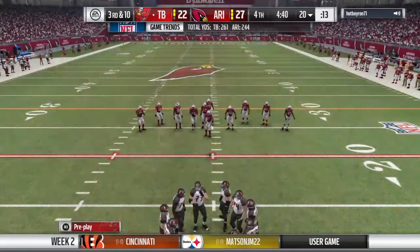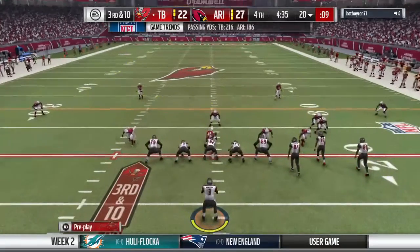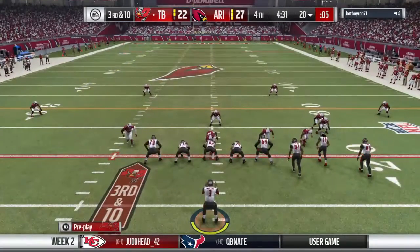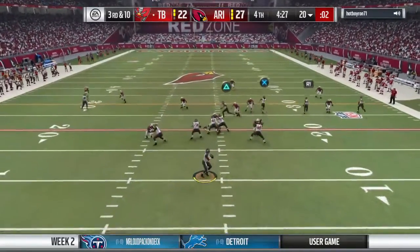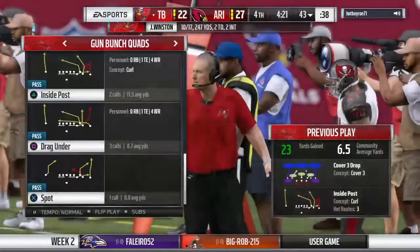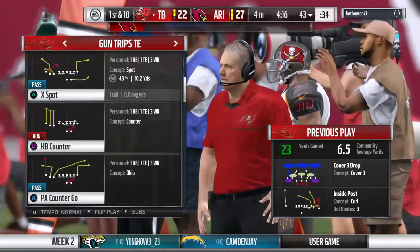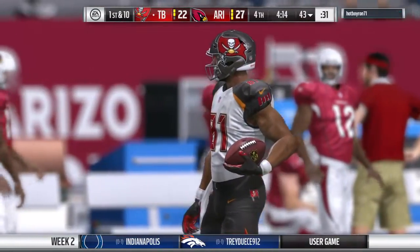So a ways to go here on 3rd and 10. It's a four-receiver look to the right side. Time running out here on the play clock. On 3rd down, Winston. And that's complete to Lewis. And he's brought down after a good gain. 23 yards on the play. So he makes the grab and the chains move forward. Nice job by the offensive line giving them time to complete that first down pass.